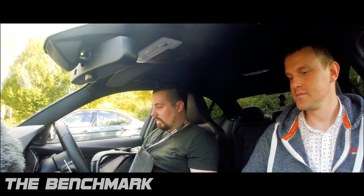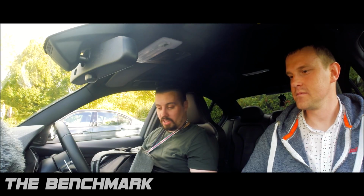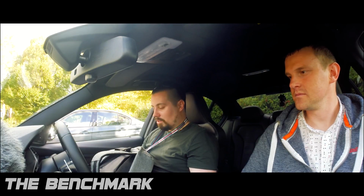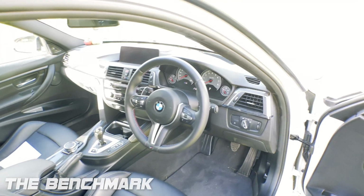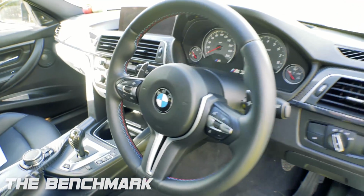This is a cracking car. You've done well. You got it for a good price. You got it fully loaded. Even little things like a little stitching. I'm going to get some more little shots of the inside. I think I haven't done enough justice to this. It's nice.